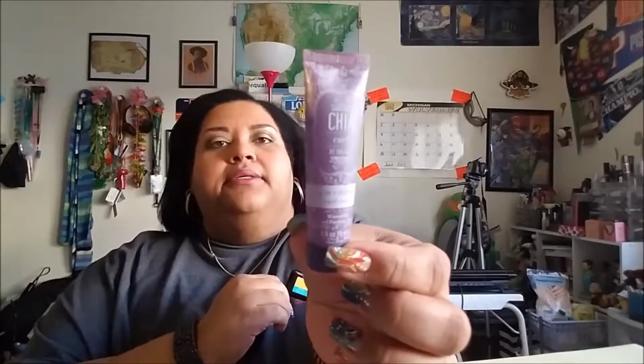This is Chia Curl by Trisola. It's a 5-in-1 defining curl cream. It was okay. It smelled nice. It didn't define my curls. But it was a nice leave-in conditioner.